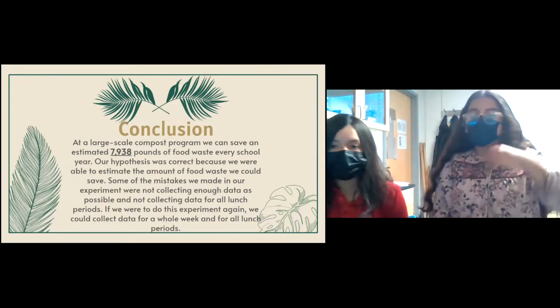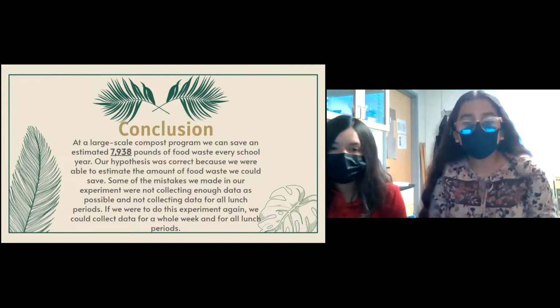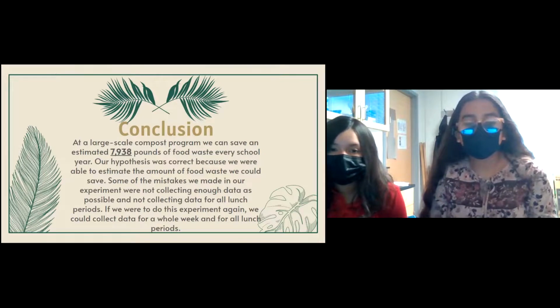Our conclusion. At a large-scale compost program, we can save an estimated 7,938 pounds of food waste every school year. Our hypothesis was correct because we were able to estimate the amount of food waste we could save. Some of the mistakes we made in our experiment were not collecting as much data as possible and not collecting data for all lunch periods. If we were to do this experiment again, we would collect data for the whole week and for all lunch periods.